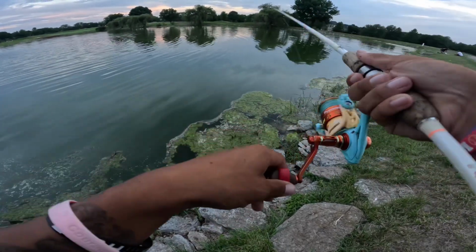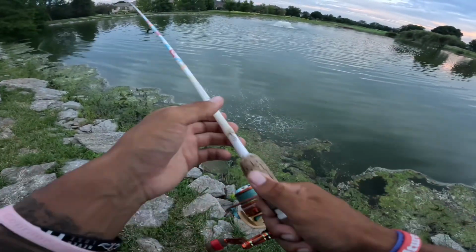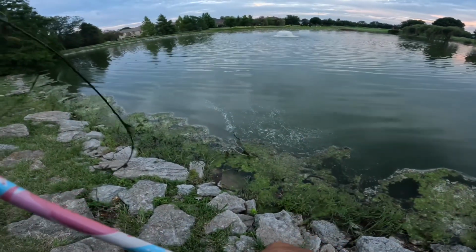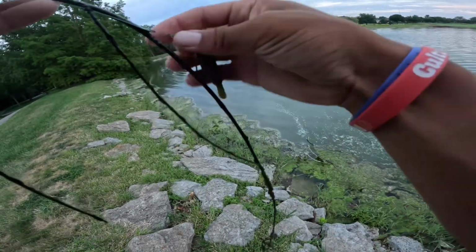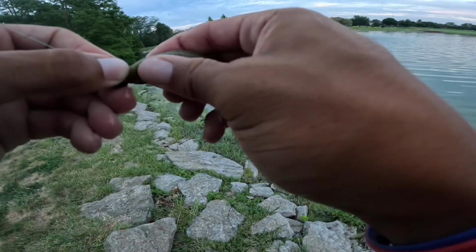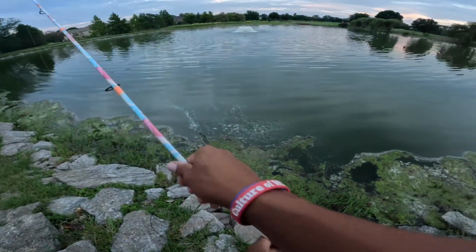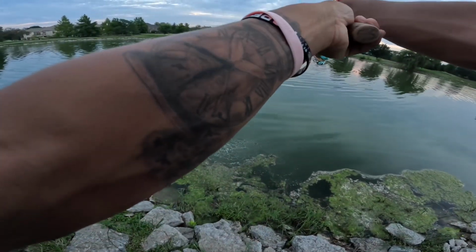Just missed one right there, right before we got up in the stick. See if there's anything else. Oh, deep.